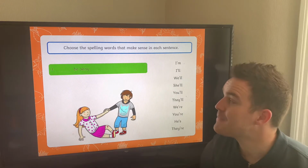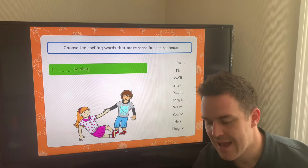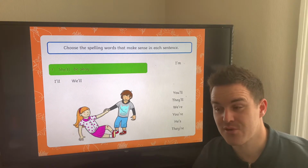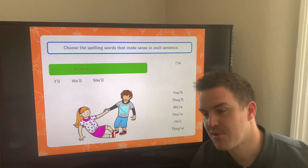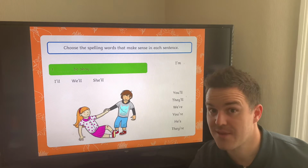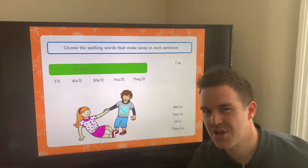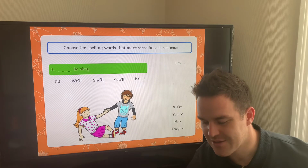Next one, something be okay. I'm be okay. Does that sound right? What about I'll be okay? Or we'll be okay? Or she'll be okay? We say that when people fall over, don't we? Sometimes when your friends come over and ask me, are they okay? Is Remy okay? What's all that blood from? And I'll say, he'll be okay. He'll survive. That's what I usually say, don't I? Or do you want me to chop that leg off? Okay, you'll be okay. They will be okay if it's lots of people. Okay. What about we're be okay? It doesn't sound right, does it? What about you're be okay? He's be okay? They're be okay? It doesn't sound right, does it?